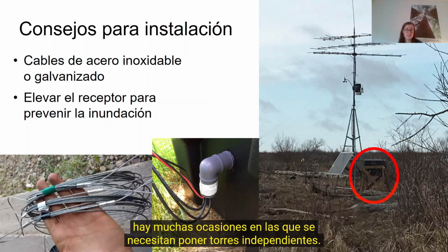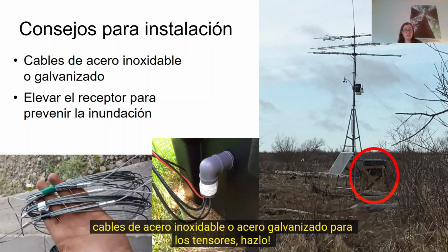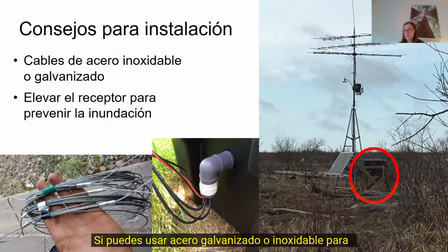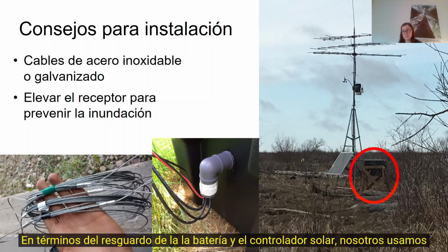standalone or freestanding towers. And some things I've learned about putting these up, sometimes the hard way, is that if you can use stainless steel or galvanized steel for the guy wires, that's those wires extending out from the tower that secure the tower. If you can use galvanized or stainless steel for those, that's good because they last longer in marine environments. The salt and the moisture don't corrode them as much.